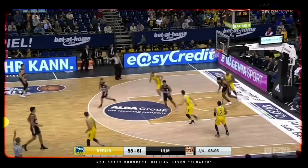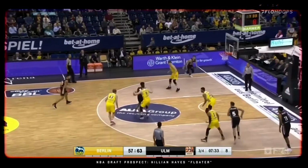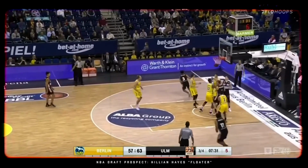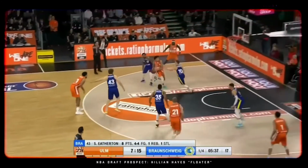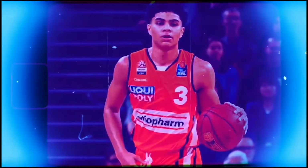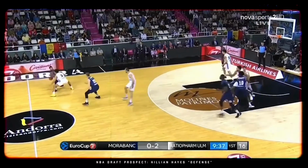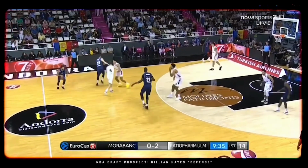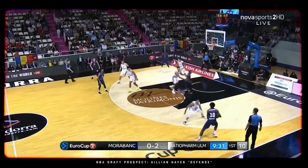He lacks an advanced handle and picks up his dribble far too often. This gets him into a lot of trouble. Though he is shifty, he doesn't create a ton of separation and doesn't string together advanced moves to break down defenses with his handle. He experiences lapses on the defensive end, missing rotations and falling out of his on-ball stance a ton. He needs to be more vocal as a lead guard to take better command of the team.